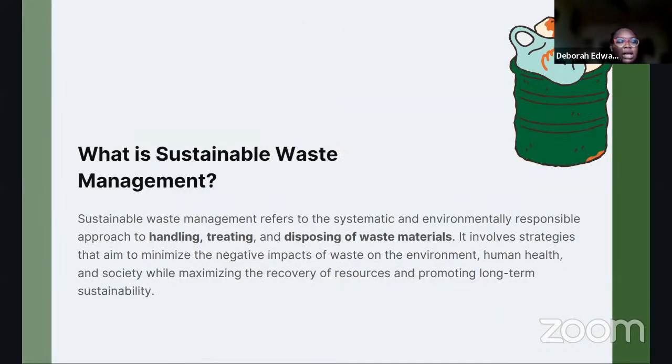Now we're going to quickly move to sustainable waste management. Yeah, that's the second part. And eventually we're going to blend the two together. Sustainable waste management, circular economy. Now, what is sustainable waste management? Simply how you manage waste. How do you handle it? How do you treat it? How do you dispose of it?